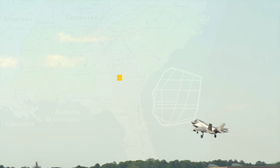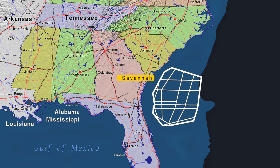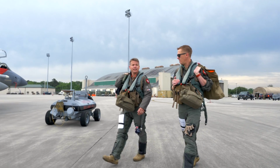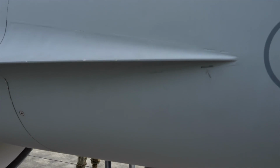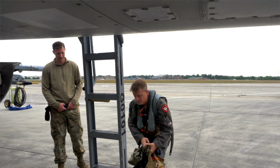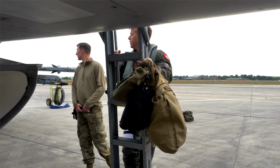So just off the coast of Savannah, there's an airspace that goes all the way from Charleston down to Orlando. And it's about 30 miles off the coast, and it extends to about 120 miles off the coast. And that is separated from any airline travel, and it's only for military use. And then that's surface to 60,000 feet, around 250 miles north to south and 120 miles east to west. And so that's a unique airspace anywhere in the world.